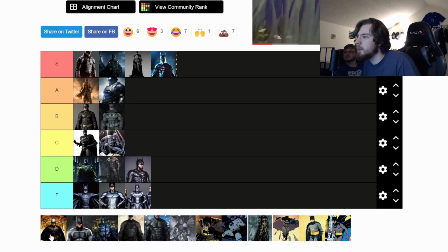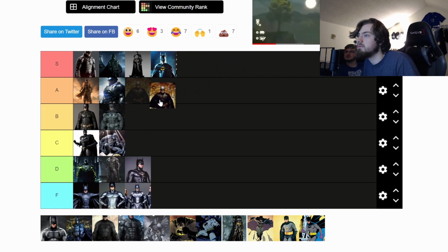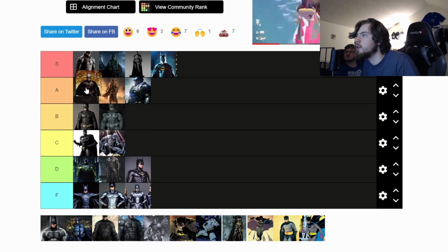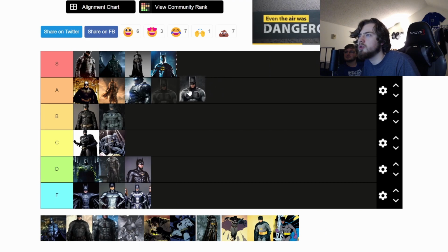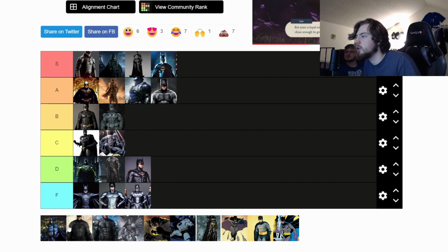The Batman Begins suit. Once again, this one's actually a lot better than the Dark Knight suit now that I think of it. So this one goes in the top of the A tier. Let's see, the normal suit from Batman v Superman, I put that at the bottom of the A tier. This one's pretty good, but I just like these three so much more.